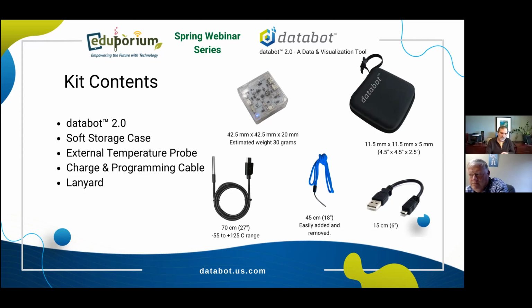And then also included is a lanyard. So that's what that little blue thing there is. I'm going to hold it up here for you so you can see. The lanyard is easily looped through the side of the databot, easily removed or put on. And this is an example of an activity that I just did this morning. Actually, I've got a screenshot of this that I'll show you in a few minutes, but it's looking at the acceleration data on a databot being used as a pendulum.